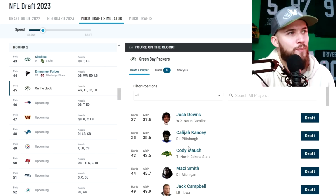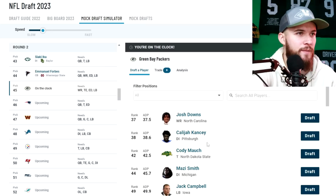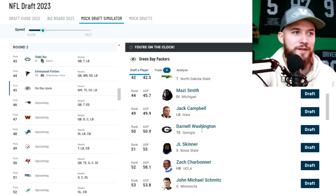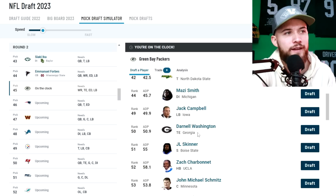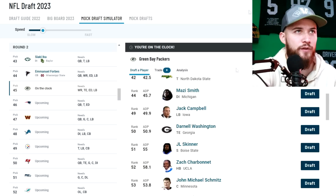Now we are picking at pick 45 here in the second round. The players on the top of the board: Josh Downs, wide receiver; Kalijah Cansey, defensive lineman; Cody Mauch, tackle; Mozzie Smith, defensive lineman; Jack Campbell; Darnell Washington, who I know a lot of people like, so I definitely have my eyes on him. I know the Packers really need to rebuild that tight end room. And drafting a tight end in the second round isn't as bad, especially when it's someone like Darnell Washington, who's just a freak of an athlete.